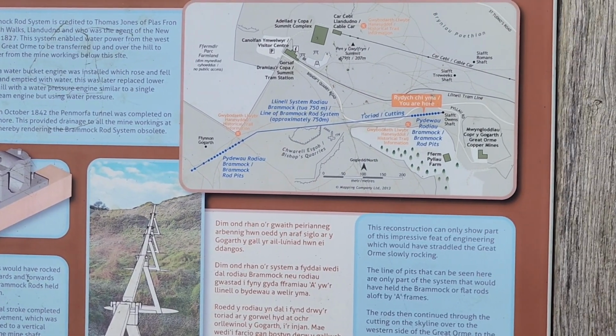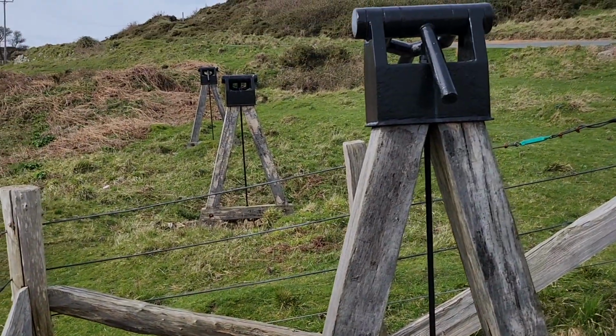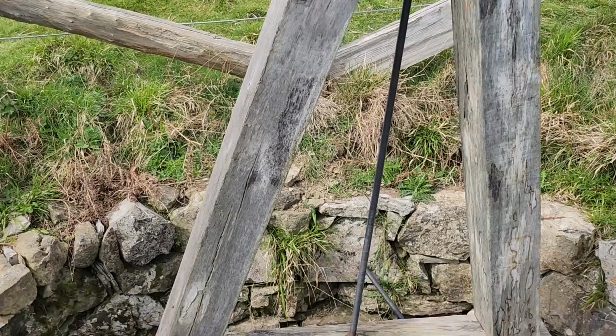Inside the Great Orme, there's another attraction, which is the actual mine where they harvested copper. So obviously we went there, but on our way to the Great Orme mine, we saw something strange. At first I thought that they were wells, but reading the little panel at the side, I understand that it was a mechanical system that allowed water power to be transferred up the hill. Quite ingenious, wouldn't you say?